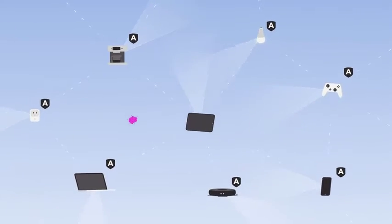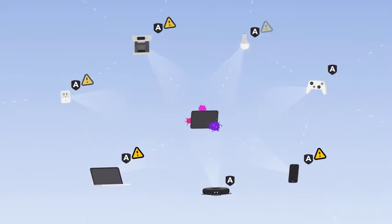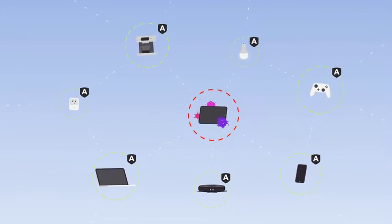Once any device in this vast network is targeted by a cyber attack, all others become aware of the same threat in as little as 3 seconds. This means everyone is less likely to be victimized by any attack.